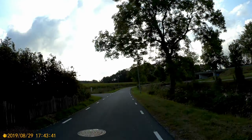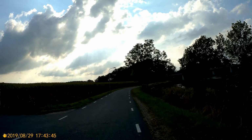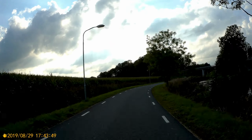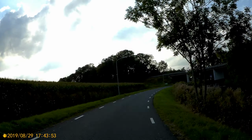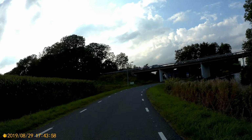When I went from Groningen to Amsterdam, I had a longer bike trip, but also a little bit warmer. And at the island of Borkum, it was 32 or so degrees. A little bit of wind, but still warm.